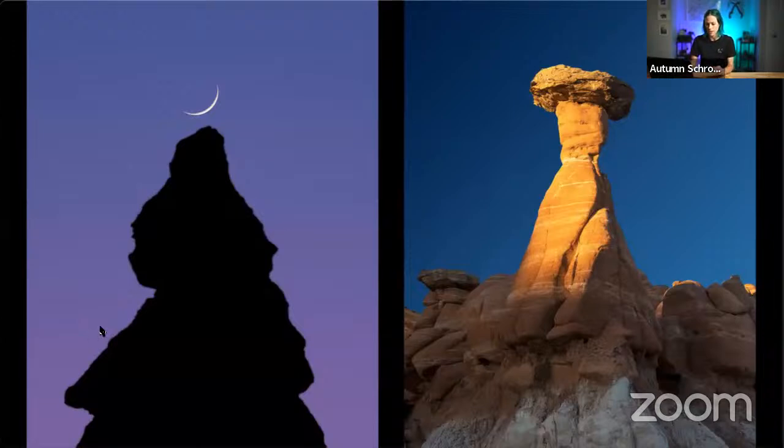For instance, on the left, it kind of looks like there are human profiles carved into the rock. And then on the right, this hoodoo kind of looks like someone wearing a cowboy hat, or some sort of hat. And it just lets your imagination run a little more wild. It lets you visualize things and get more details into the landscape than you would otherwise, which can make it more fun for the viewer to experience and to look at. And in turn, that can make your photos more successful.